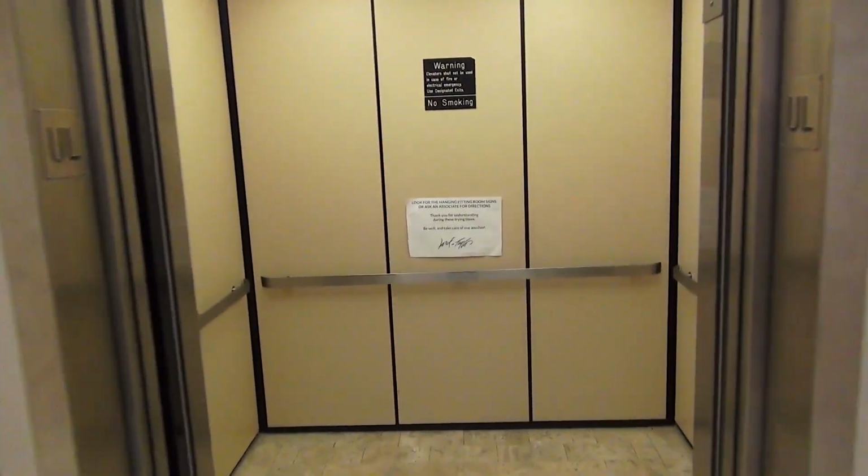It's interesting that it's a Dover. That almost looks like a Montgomery. That is a Montgomery interlock. This was modernized.